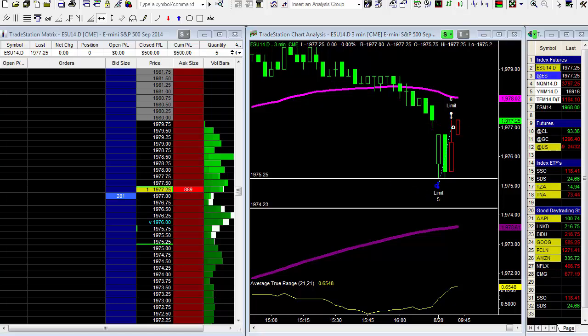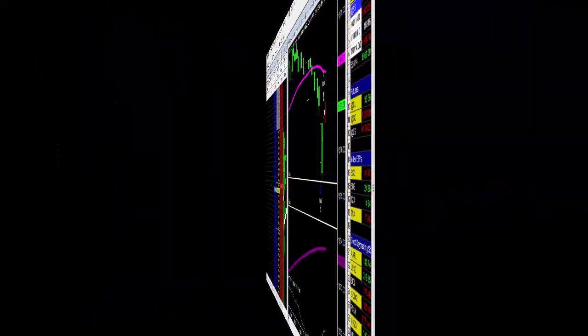Remember, this is the 50% retracement of Tuesday's run to the upside. And this is the 60% retracement. We were trading it after hours right at the 50% retracement. So again, bought it in here, simply looking for the market to retest the close, which we just saw. Quick trade. So hopefully you can learn from that.